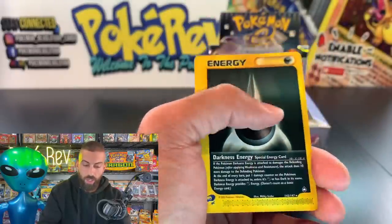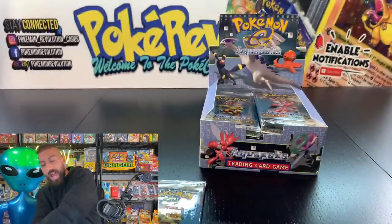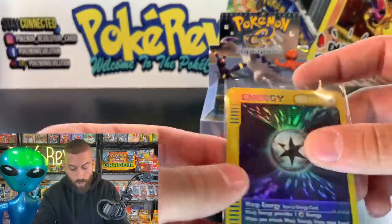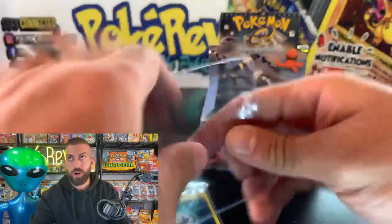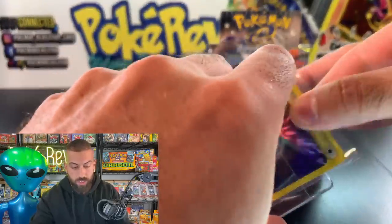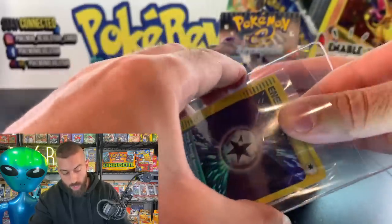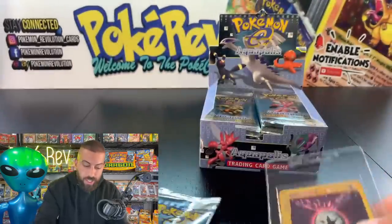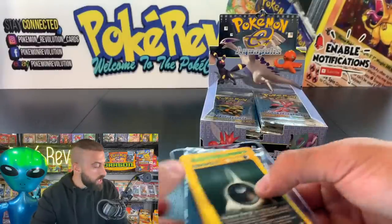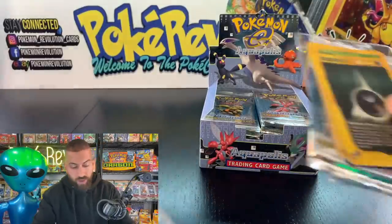Ooh, a darkness energy non-holo out of that pack. So we did get the reverse warp energy. And again, I'm throwing this into a card saver because even the reverses, even the trainers, you guys could pull up the pop report right now on this. On a lot of these, they just don't exist. You just can't find them. So that one's going in, guys, for Jeffrey R.